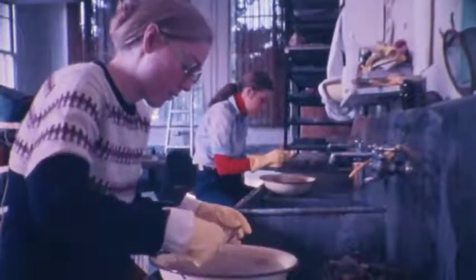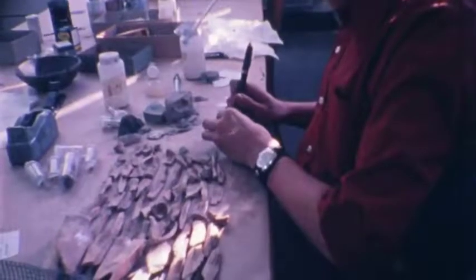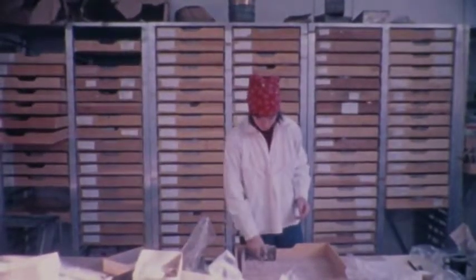After removal from the context of the site, artifacts and other materials are taken to the laboratory. Here they are usually washed, individually labeled, and separated into general classes, such as lithics, bone, radiocarbon, and soil samples.